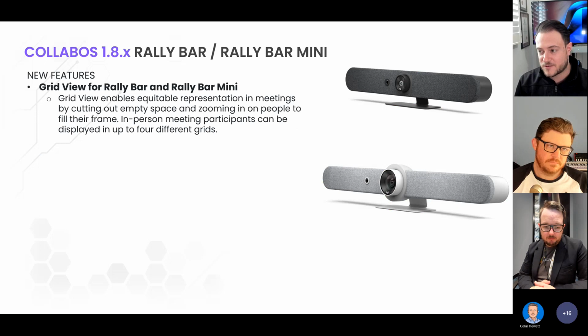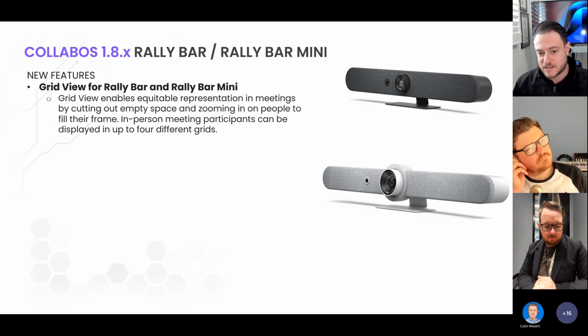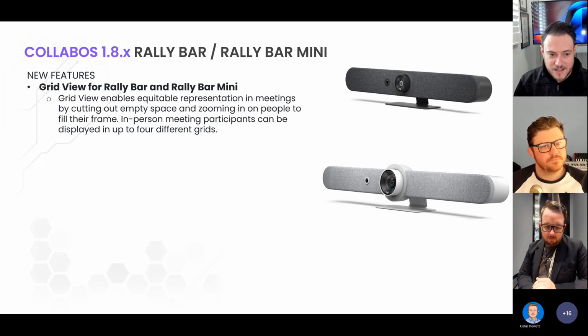So just to cover that grid view feature for Rally Bar and Rally Bar Mini, it allows us to fill in that empty space and reframe so we can get a better shot of the room, and we can have up to 4 grids in a composite tile available there. That means all that processing is done just on the bar and sent out. So we're not doing separate video streams just yet, but that will be coming in the very near future.